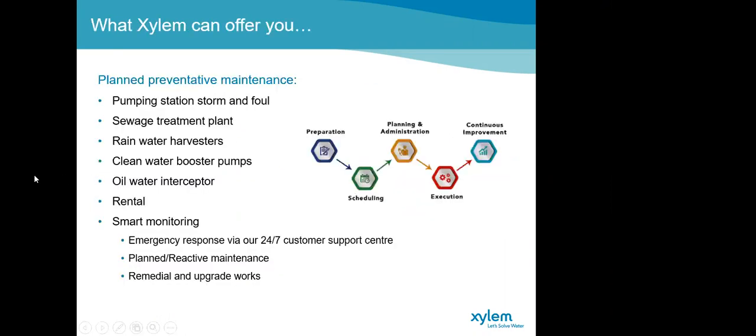And finally, we can offer you the service and maintenance contract for many water and wastewater assets. We do have many brochures and literature on this. If you require any information on these following this presentation, please let us know and we can send you further information.